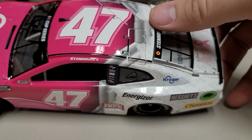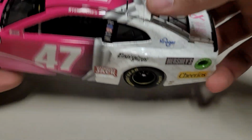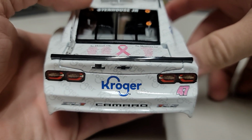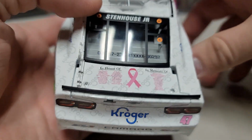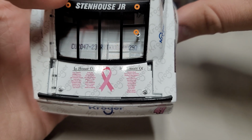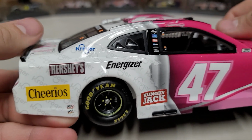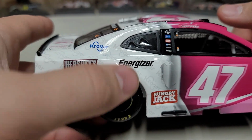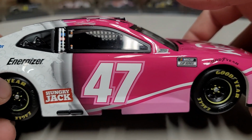So the paint scheme is basically this pink up front, and then the tinfoil peels into this white color. You can see we've got Kroger back here, number 47 in pink, and all the little gray Kroger logos at an angle, almost like wrapping paper. You can see "in honor of" and "in memory of" back here for the pink ribbon. DIN number is 297, no opening trunk as it is an ARC. Cheerios, Hershey's, Energizer, Hungry Jack again over here where we've got that gray background with Kroger all over it, the ripping tinfoil, and then we go right back to our number 47.